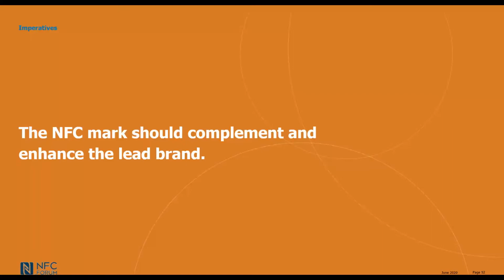In many instances, of course, NFC is playing a secondary role to a primary brand experience, whether it's the adopter's mobile phone, or within a fashion and garment context where there's a primary fashion brand, or any number of scenarios where there's what we would call a lead brand. And we wanted to be very aware that whatever solution we brought forward would be complementary and not compete with that lead brand. Next slide.